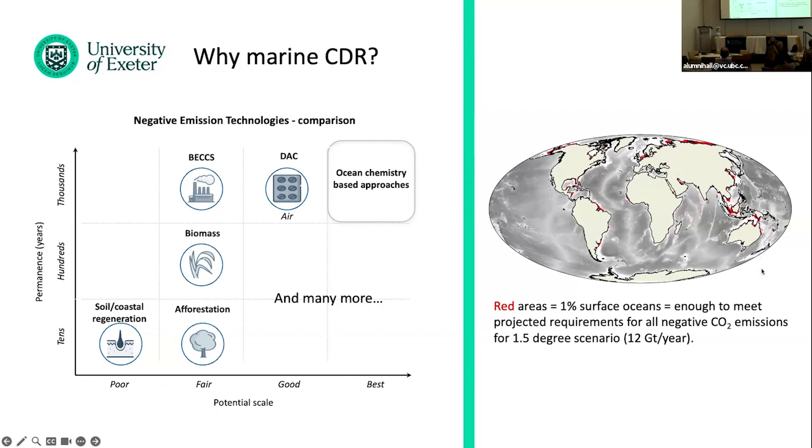So the diagram on the right-hand side tries to provide a bit more context. The red areas show the shallowest 1% of the world's surface waters. Using the approach I'm going to talk about in a minute, but you could equally apply it to a lot of different chemical approaches for carbon dioxide removal in the ocean, if you process this water annually, you're going to remove the carbon dioxide from that water. That's enough to remove about 12 gigatons of carbon dioxide per year, which is what's required to take us to about 1.5 degrees C of warming, alongside really ambitious decarbonisation.